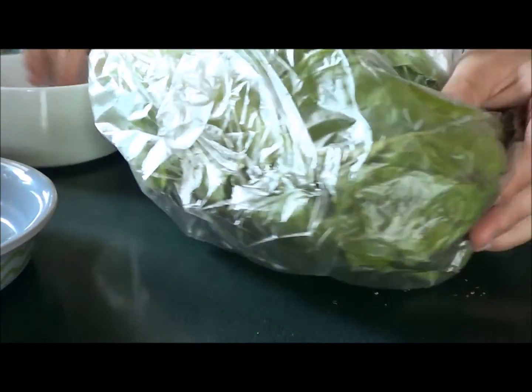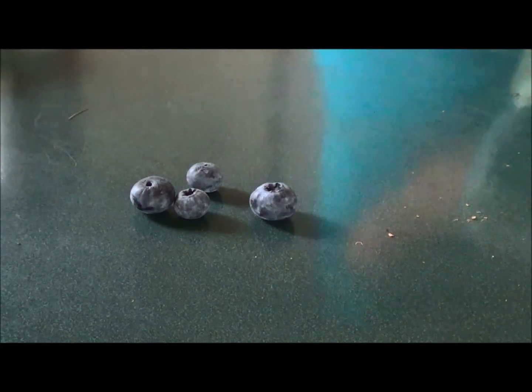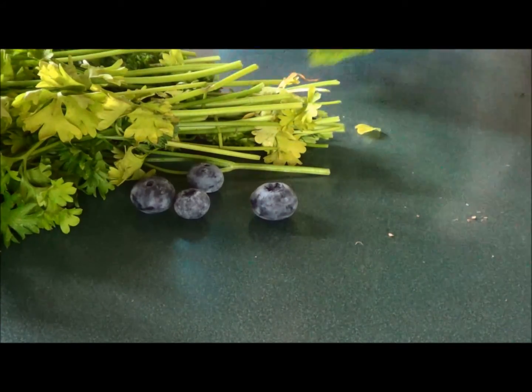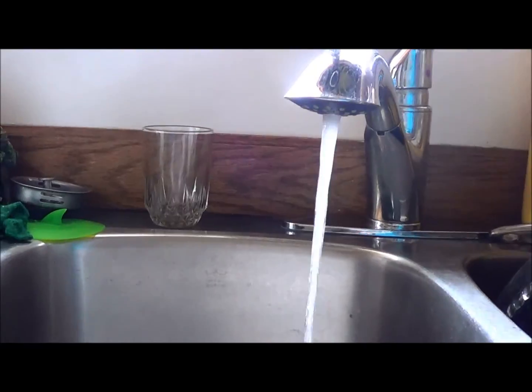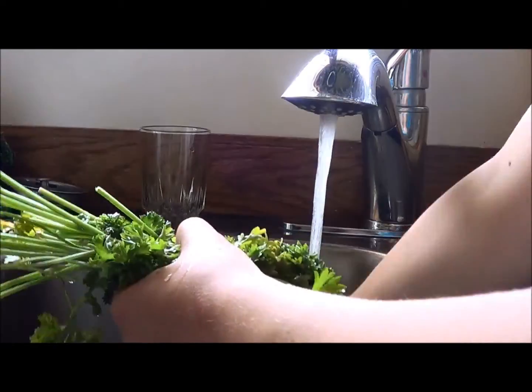So now I'm just making their salad. They're getting romaine today, and their parsley and blueberries as a treat for today. Now I'm just getting 4 blueberries and a bunch of parsley. And I'm getting a couple leaves of romaine because I gave them a lot of parsley today. So that's their salad, and that's how much I grabbed of each. Now I just rinse them off because there's dirt and pesticide sprays on them when you buy them, and it's really gross. There's usually dirt on the romaine, so I always rinse it off, and that extra water is good for them when it's a hot day.